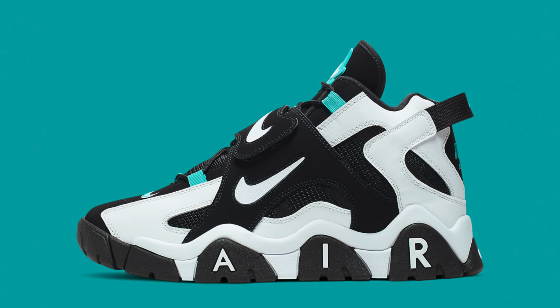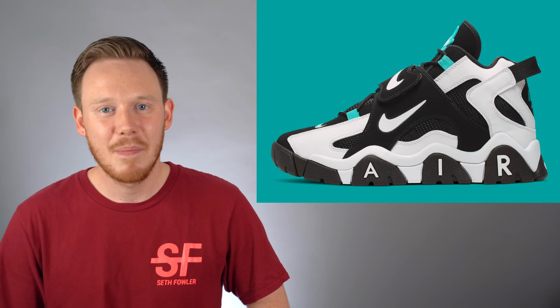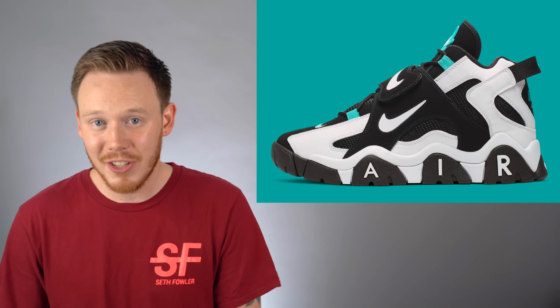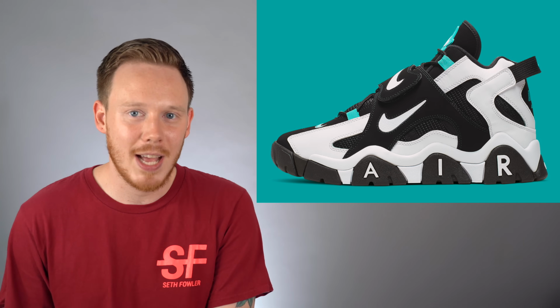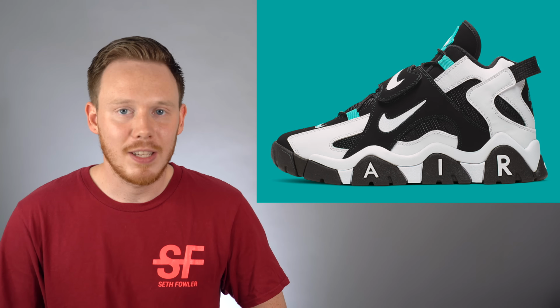On August 3rd, we've got the Nike Air Barrage in black and white. I don't have much to say about this sneaker. I'm not an Air Barrage guy. It's not something that I would wear, but there's a lot of people out there who are probably nostalgic towards this sneaker and might pick it up. However, I just don't think there's enough of those people out there to really make this general release sneaker sell out. So for that reason, I'm gonna give it a sit.